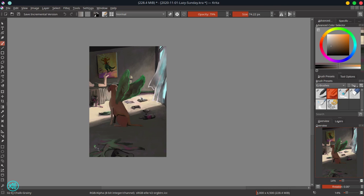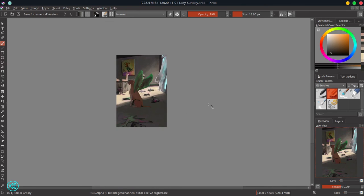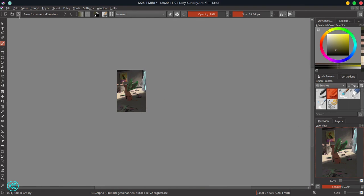There are a lot more things that could be done better, but lo and behold, I kept it as is because it is a speed paint. I wanted to keep it loose and sketchy, and generally have that feeling in the piece. But this piece is almost done. It's practically done. If I'm not wrong, I think this is it. This is practically the ending of it.